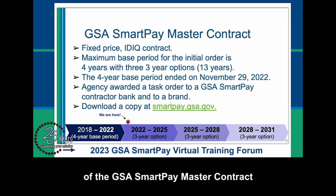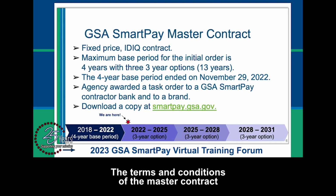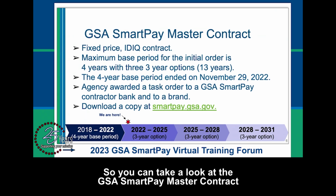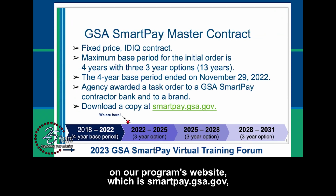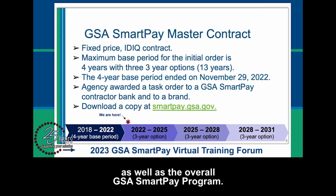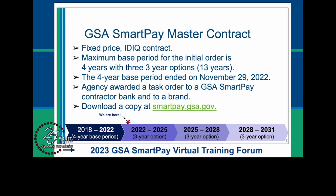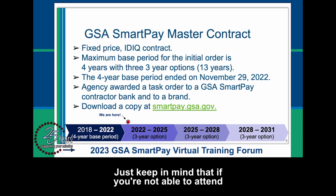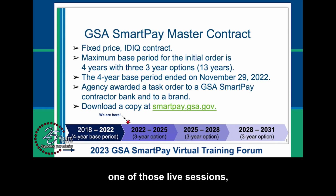Understanding the terms and conditions of the GSA SmartPay master contract is important to performing your role as a program coordinator. The terms and conditions of the master contract identify specific contractual requirements that the GSA SmartPay program has with the banks. You can take a look at the GSA SmartPay master contract on our program's website, which is smartpay.gsa.gov. Download a copy of the master contract, review the relevant clauses and sections that pertain to the purchase program, as well as the overall GSA SmartPay program. During the forum, you may want to also attend the GSA SmartPay 3 Master Contract Basics course. That could be a helpful course for you to attend. Just keep in mind that if you're not able to attend one of those live sessions, again, all the courses are available on demand through the end of July 2023.